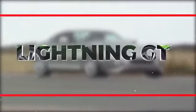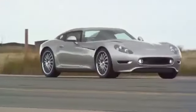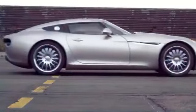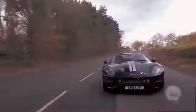On number 7, we have the Lightning GT at $300,000. The Lightning GT is powered by 2 22 kilowatt lithium titanate battery pack strings that the firm says can be fully recharged in 10 minutes. The automobile also includes an inbuilt charger that, according to the manufacturer, can fully charge the vehicle in 5 hours.